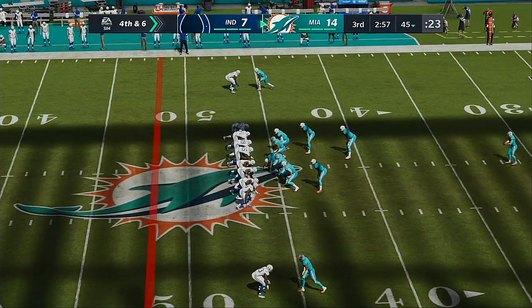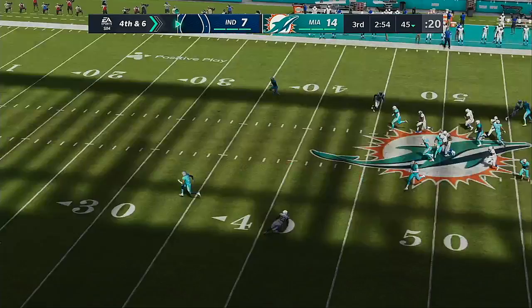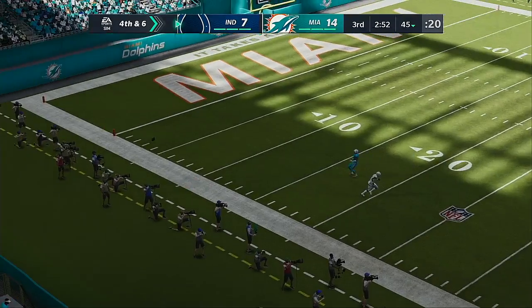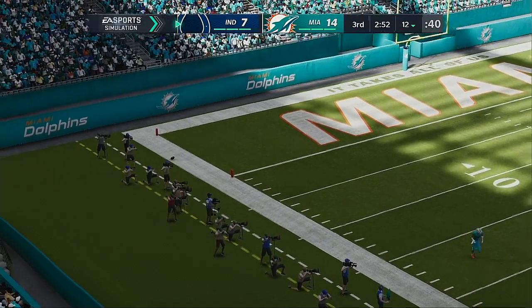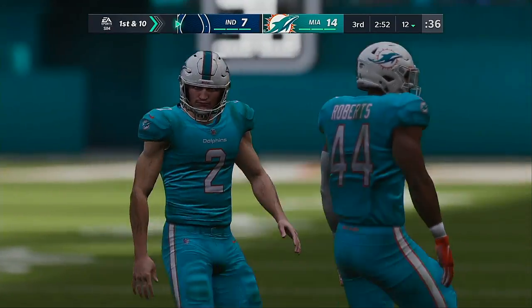Here's Matt Hawk now as he'll kick it away for the second time. And the kick's away as he angles this one for the sideline. And this will be out of bounds at the what here? The 12-yard line. And now Indianapolis set to take the field.